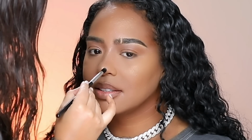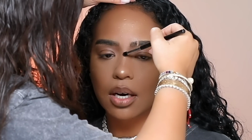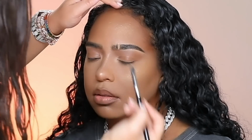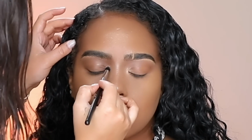So she, again, doesn't have texture on her nose. We are going to highlight it. Highlight it, darling. Now another trick that I do is I'll highlight the inner corners, because it makes it look like you did a lot when you didn't. Facts. And I'm using the Sigma Small Tapered Blending Brush E45.